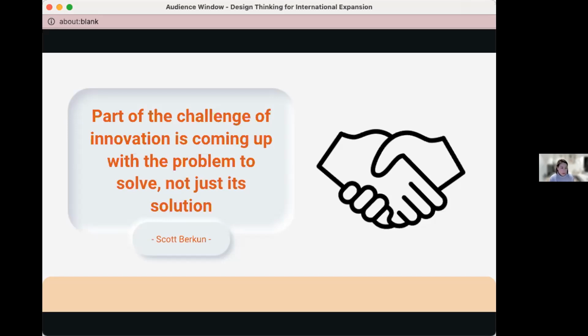You already have a prototype, the solution, a new service as a prototype, because you already have a business in the market. But the issue is you really need to understand the market and the user.